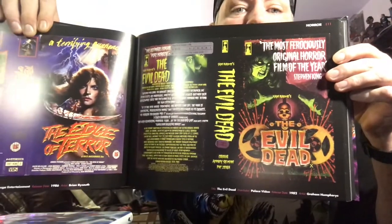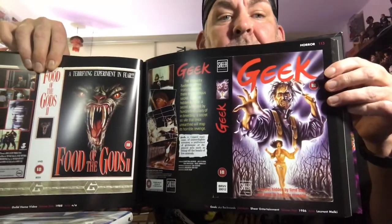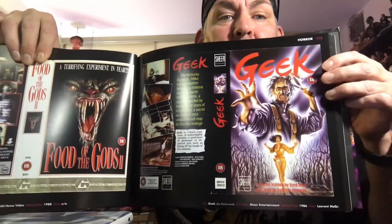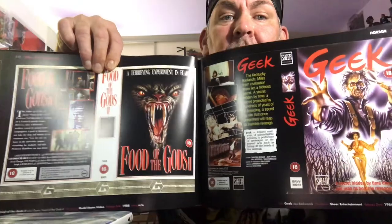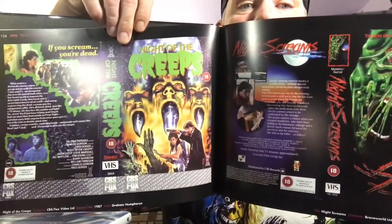There's an old one from The Evil Dead. Geek, as I was getting prepared to make this video, I was looking through this book and I read the write-up on Geek, so I'm gonna have to try and watch that. There's the Food of the Gods Part 2. There's the Kindred. Amazing artwork there. There's a cool one for Night of the Creeps.